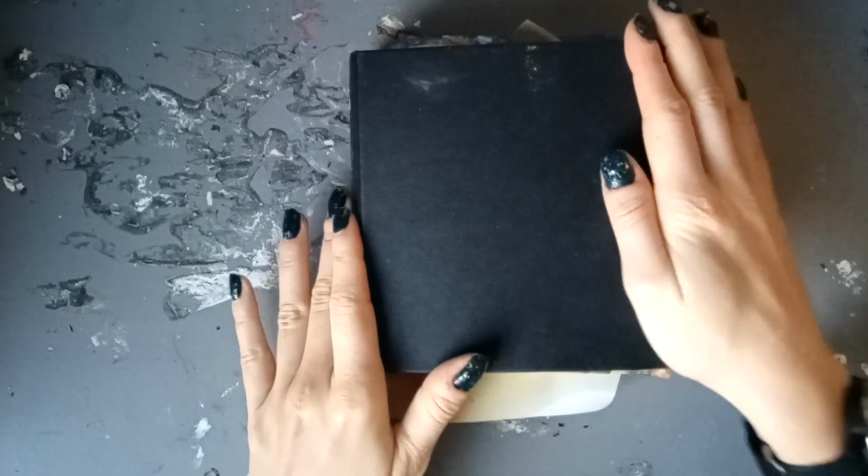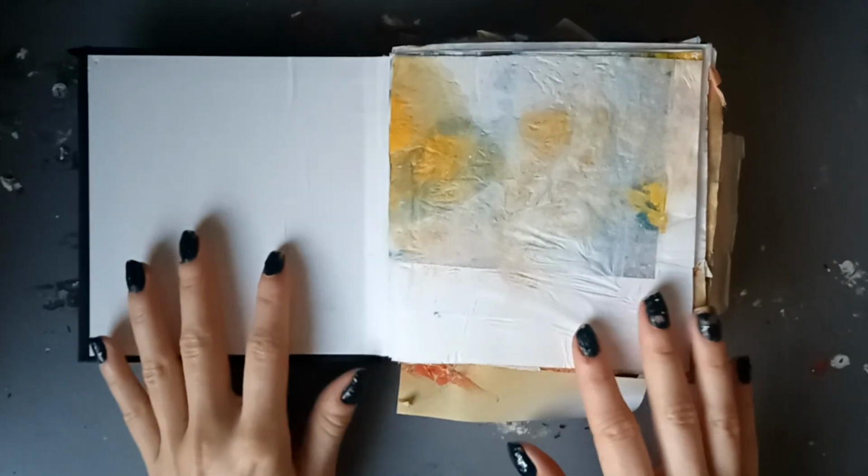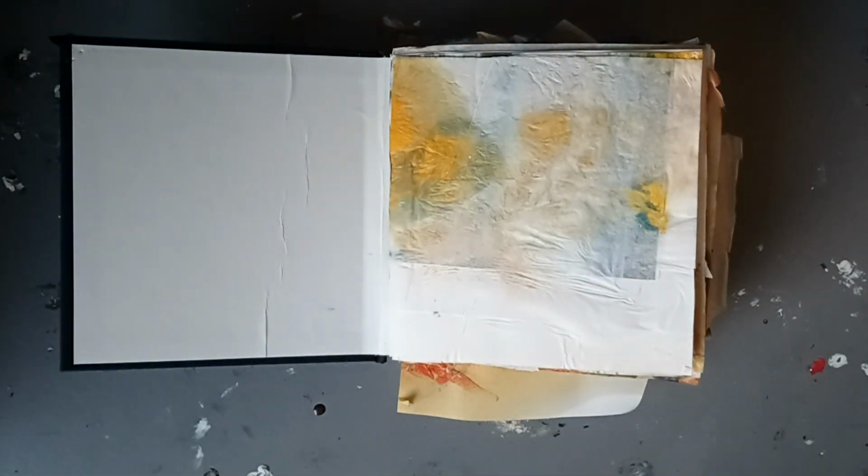But here we are, little sketchbook. It's less than A5 size if anyone wants a reference, but these contain all the samples that I did for my end of year first year of university doing fine art.